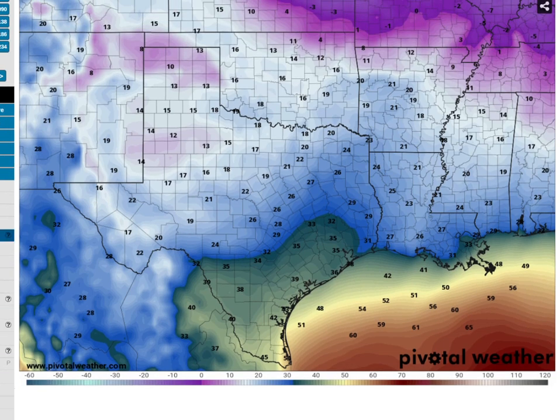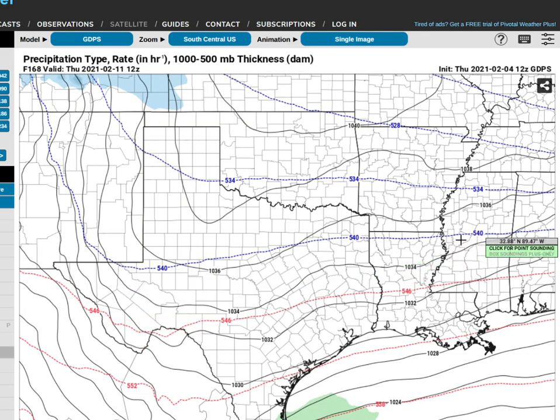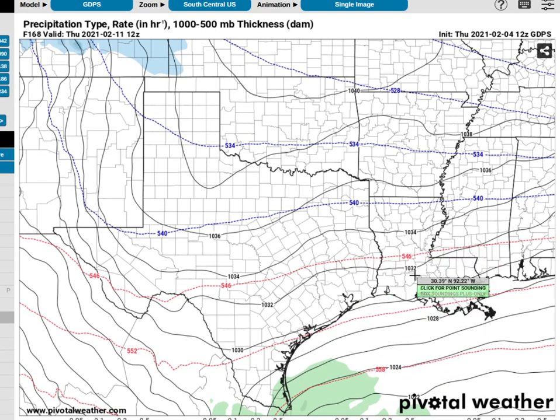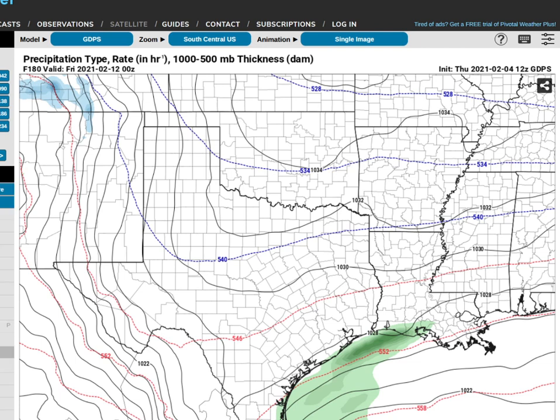Let's see what it shows. Nada, no snow. Precipitation type and rate. And there's your 540 line across the upper part of the state there. And down here in the Gulf, you see potentially a surface low trying to spin up down there, and that ejects. And where that surface low spins up and ejects off, that trajectory is going to play a very large part in the overall weather scenario with this ice storm or winter event, if you will, and how that's going to play out.